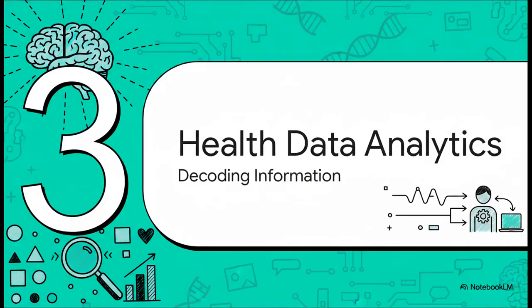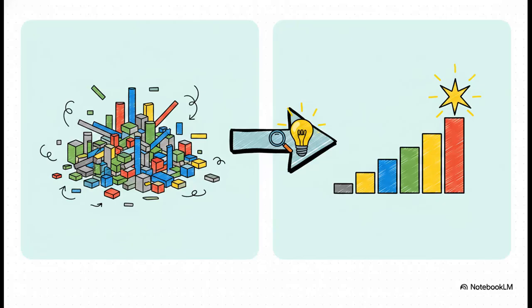Which perfectly cues up section 3, decoding health data analytics. Because now that we're safely storing and sharing all this health data, how do we actually decode it and make it useful? Well, first, we really have to grasp the difference between raw data and meaningful information. Let's look at a textbook example.